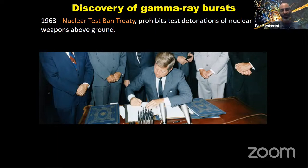And the way that this comes about is in 1963. The US, the USSR, and the UK signed the Nuclear Test Ban Treaty. This was basically an agreement between those nations to prohibit test detonations of nuclear weapons above ground. In the years leading to 1963, more and more nations gained nuclear capability and started testing huge nuclear bombs, much larger even than the atomic bomb that was used in the Second World War. And they started realizing that these have some serious and long-lasting radiation effects that we would like to avoid. So there was this agreement between nations to stop testing nuclear weapons above ground.